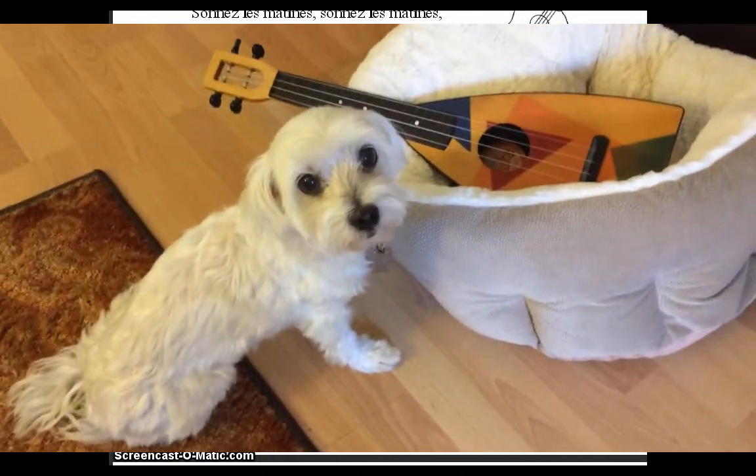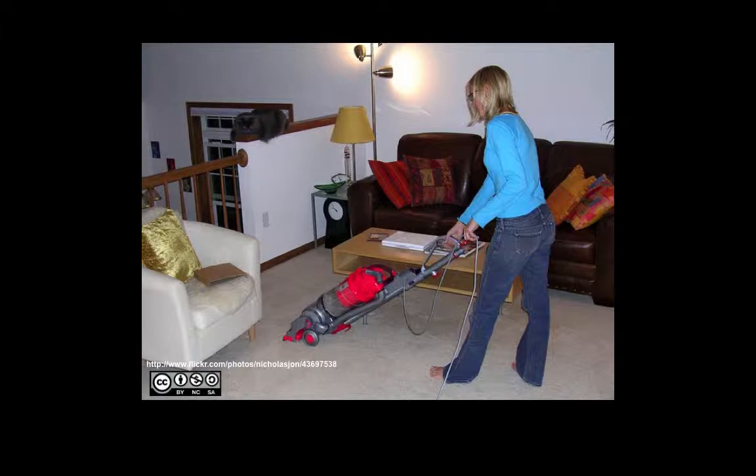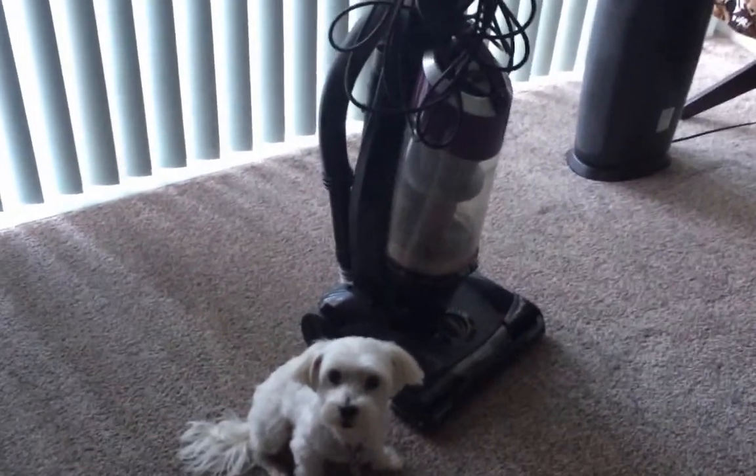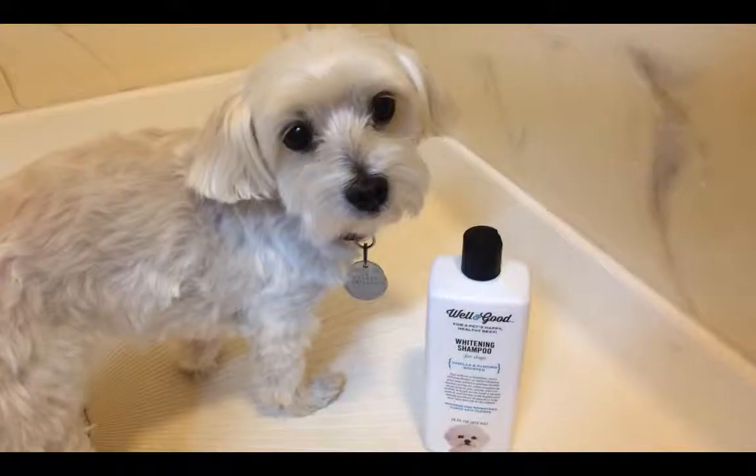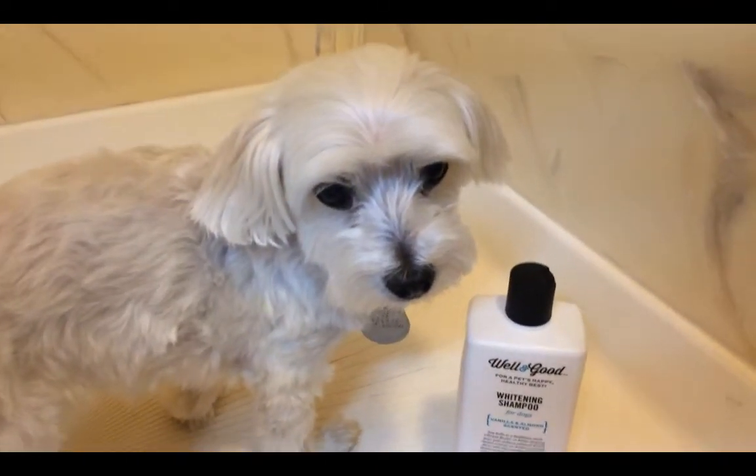Daisy, duerme. Duérmete. Ahora toca el ukulele. Tócalo. Tócalo, Daisy. Ahora, Daisy, pasa la aspiradora. Pasa la aspiradora. Ahora. Daisy, lava el pelo. Usa el champú. Úsalo. Lávate el pelo. Con el champú. Úsalo.